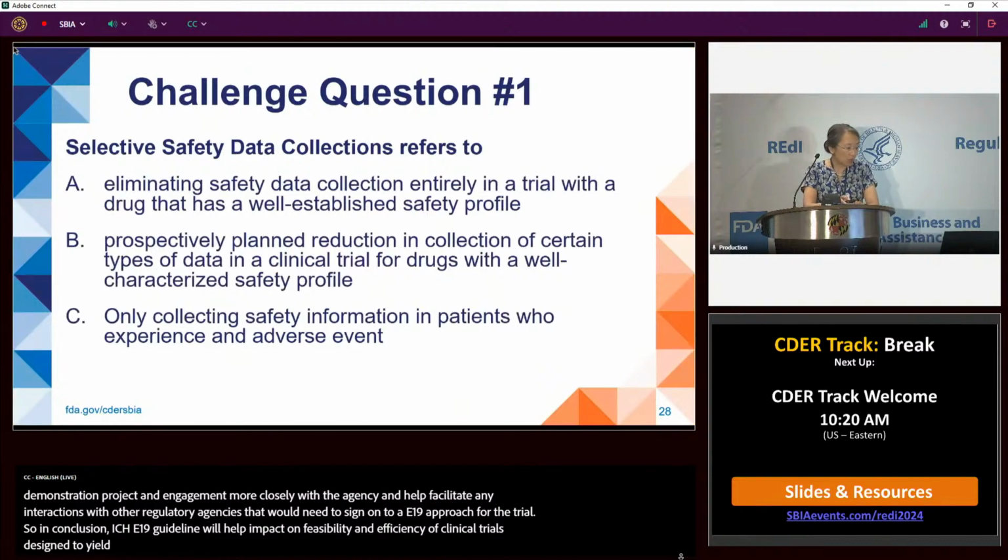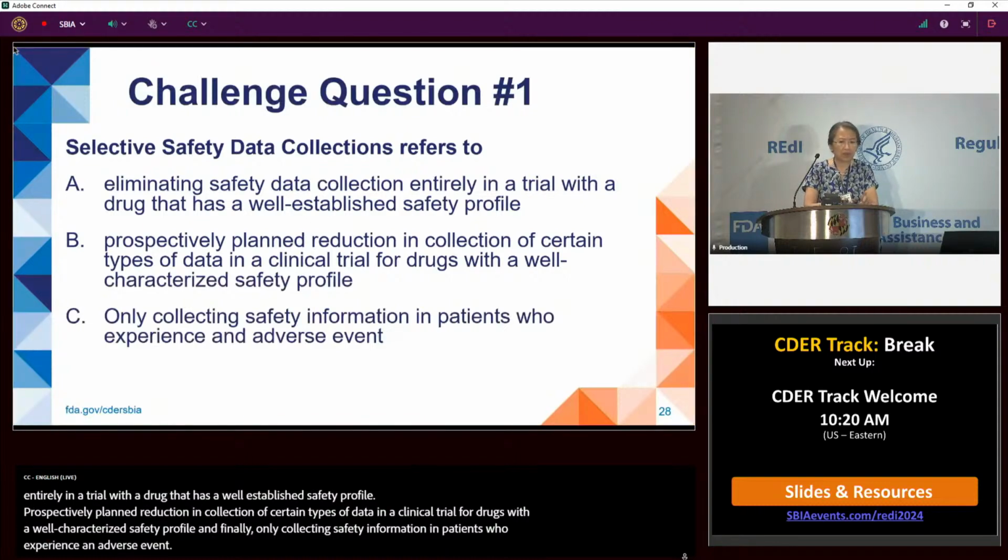So your first challenge question: selective safety data collection refers to A, eliminating safety data collection entirely in a trial with a drug that has a well-established safety profile; B, prospectively planned reduction in collection of certain types of data in a clinical trial for drugs with a well-characterized safety profile; and finally, C, only collecting safety information in patients who experience an adverse event. And, not A and D. So I don't know, is there a voting mechanism now? Will people raise their hands?